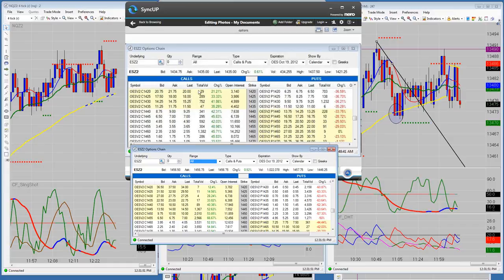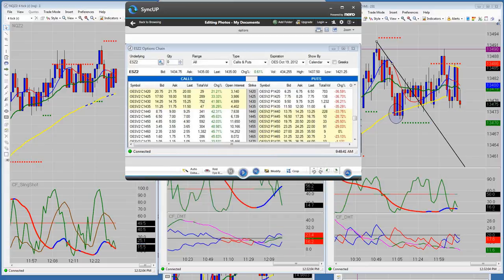Same thing with these right here. After a 20% run up, they were selling at 20. That would put them at probably $16.50 actually, right around there. And they are now at 34. Just wanted to mention that.